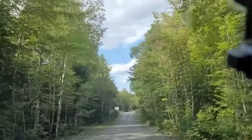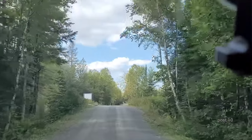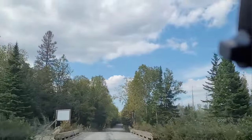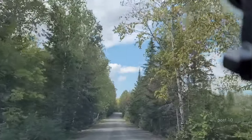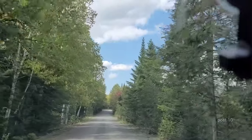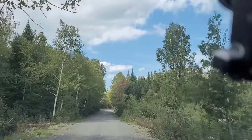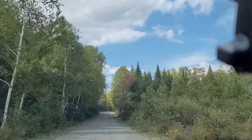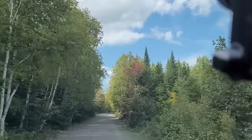Hey everyone, right now we are approaching a flooded beaver swamp. Right here we're going over a bridge, there's a river flowing pretty nicely. But right here there's another bridge, or maybe it's a culvert. And there's a lot of water sitting around here. That's definitely a culvert, yes it is.